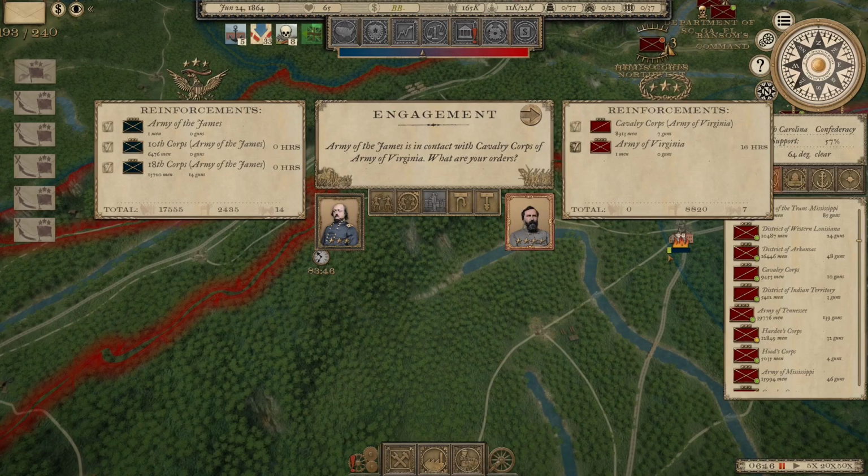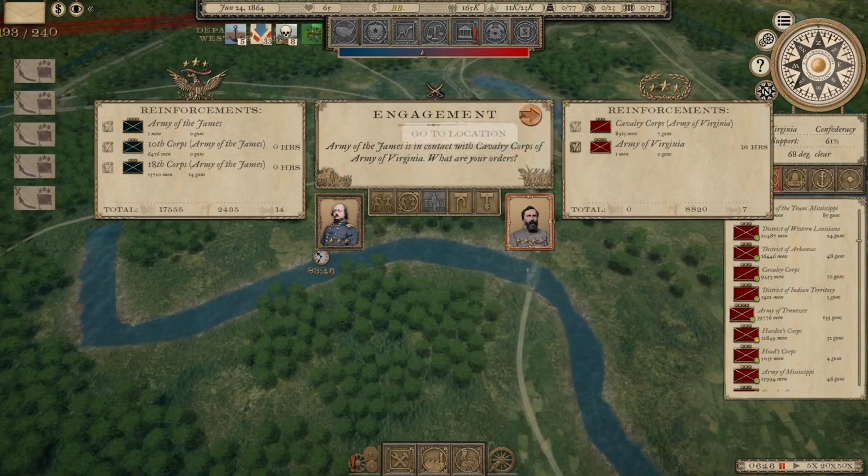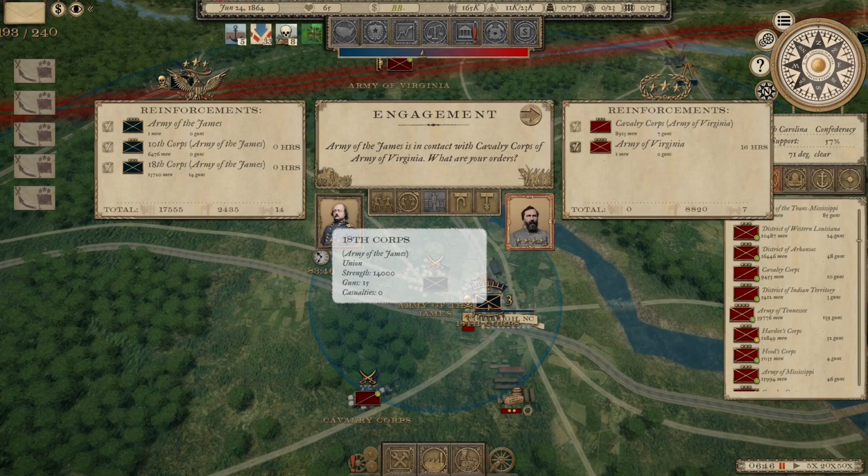17,000? How did they get so many troops over here? I don't really get where they got all these troops from here. Where'd they come from? They weren't there. Unless there's more than one sitting there. There has to be. 14,000?